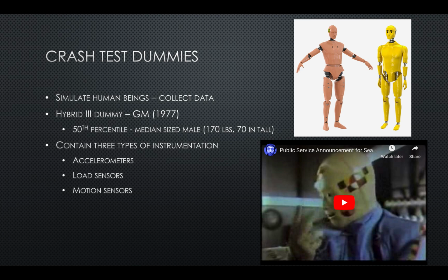There were actually two very famous dummies, Vince and Larry, who were part of a huge safety belt campaign by the US Department of Transportation in the 1980s, since only 21% of Americans were buckling up at this time. So here's a short ad of them that kind of began the widespread demand by Americans for car safety.